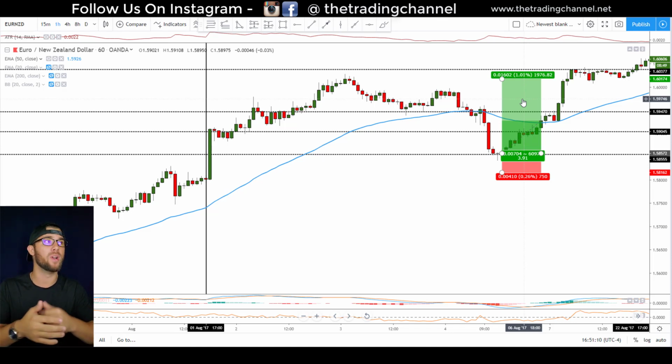The reason this is so powerful is you're looking for trend continuation on higher time frames while looking for your stops and targets on lower time frames, and that gives you a very positive risk reward profile 90% of the time.